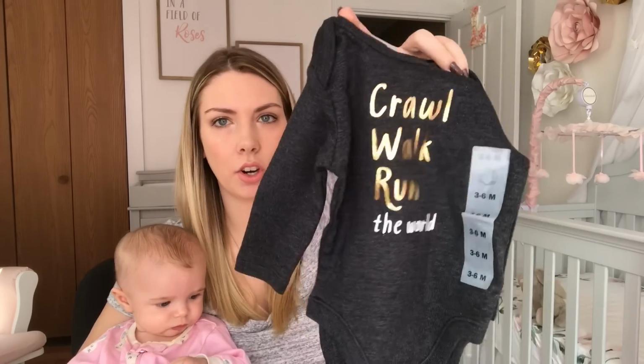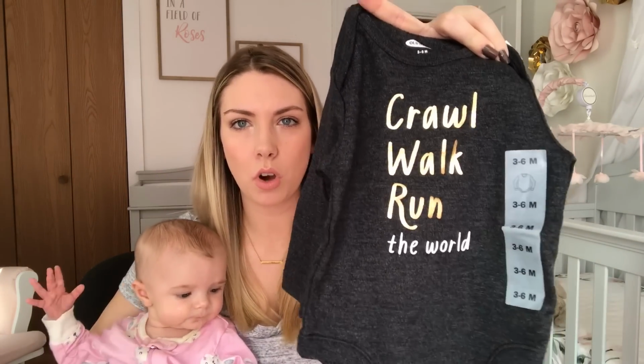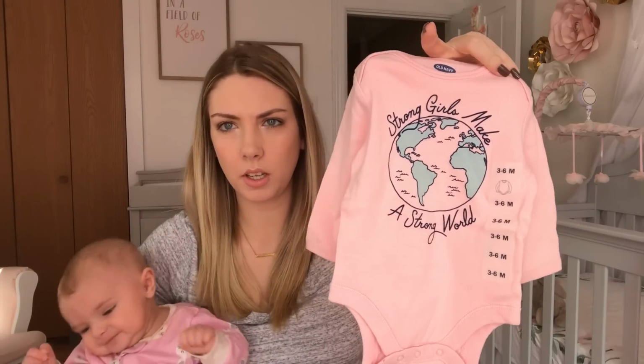Got her a few onesies. The one she already wore, and it says, what does it say? It's gray with gold lettering, and it says, I have the best dad ever. So we got her this one. It's a dark gray with metallic gold lettering, and it says, crawl, walk, run the world. Then we got her this one. It's pink, and it says, strong girls make a strong world.